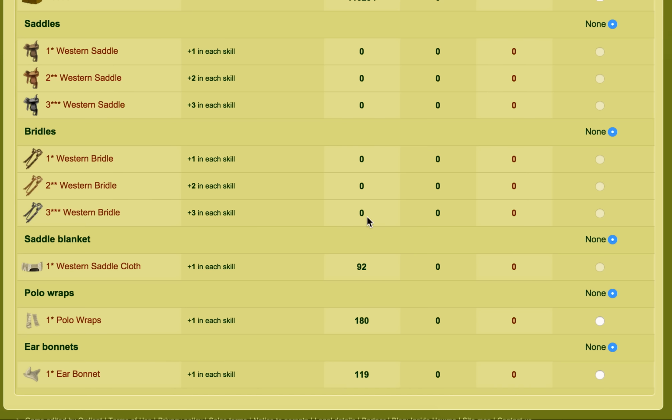I also, some of the stuff, I just don't have it in stock. You can see I have no Western saddles, no bridles. And this is the thing too, if you want to have the best prestige, you need to go for the 3-star stuff. So the 3-star Western saddles, the Western bridles and so forth, unless you have a classical EC. Of course, then it's going to be classical ones instead. But the better in stars those are, then the better the prestige.